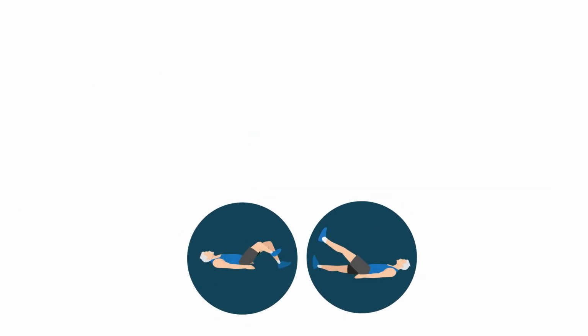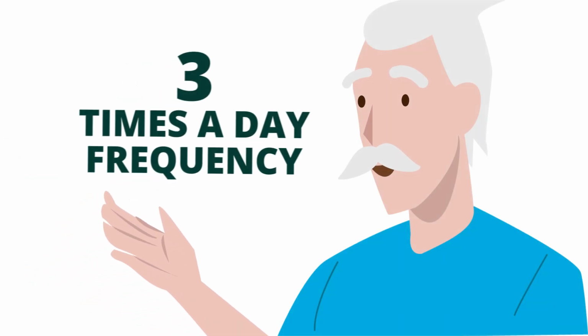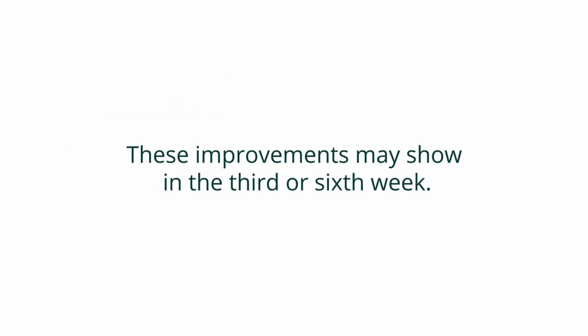Once you have already mastered the technique on how to do it the right way, and you are already following the 3 times a day frequency, you should be able to see an improvement in your bladder control. These improvements may show in the 3rd or 6th week.